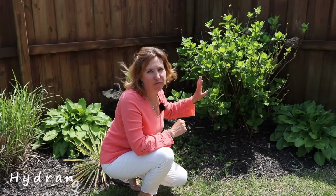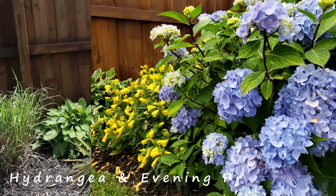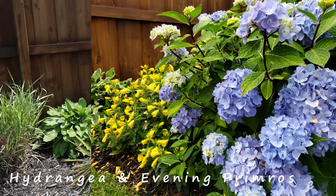We're going to conclude our April garden tour of the backyard right in this area where I have a beautiful hydrangea that is going to be blooming blue, as well as all these little tiny sprouts of evening primrose, which are all going to be sprouting yellow.